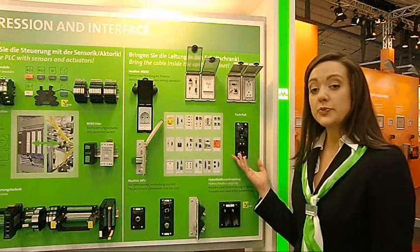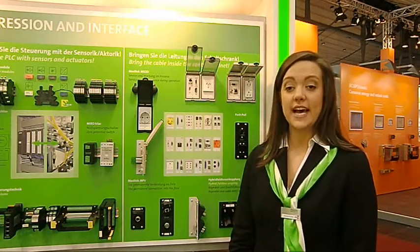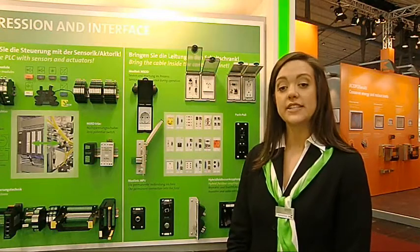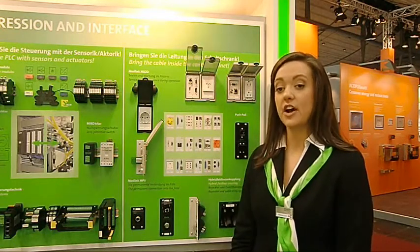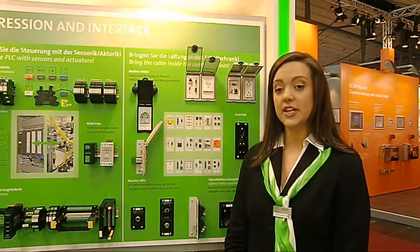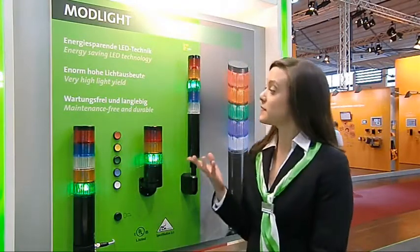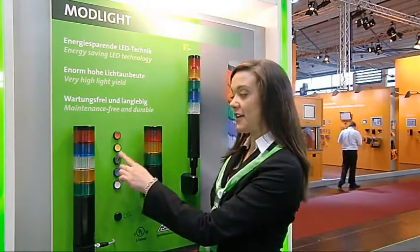AIDA push-pull technology is the new cabinet coupling, which transmits data and energy. Here, data are transmitted safely over an RJ45 or fiber optics, and the energy is transmitted over the new push-pull locking mechanism. Move into the field, where the first product you will find is Murrelektronik's ModLite Signal Tower.